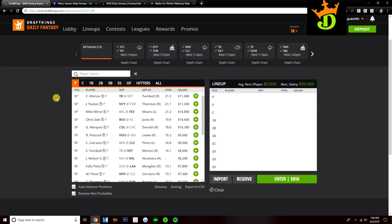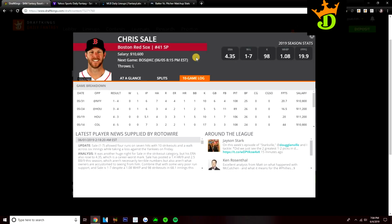as my SP1. On DraftKings, I really like Chris Sale when you compare his price to some of the other guys. Like, he's $1,000 cheaper than Morton. He's $700 cheaper than Paxton. He's cheaper than Mike Minor. He's only $300 more than Herman Marquez. I really like going to Chris Sale on DraftKings. I think his price tag is a little bit too cheap than some of these other top guys.